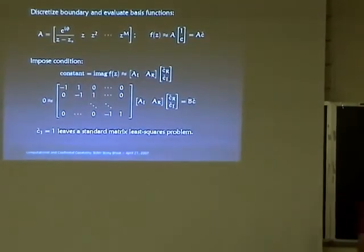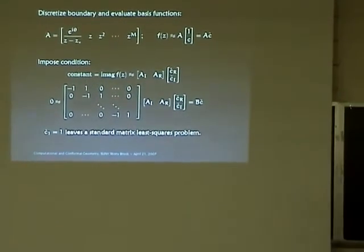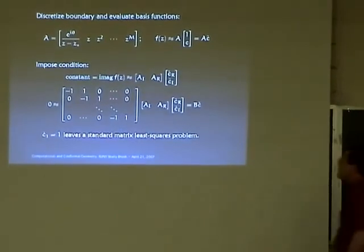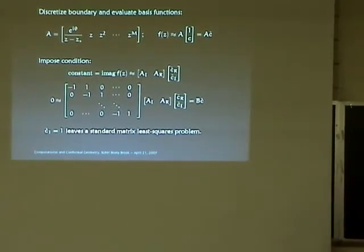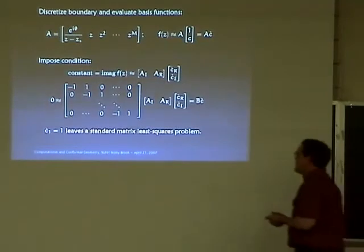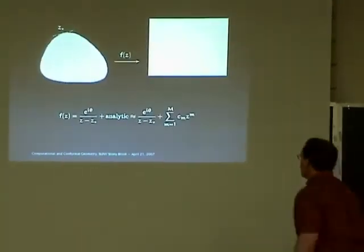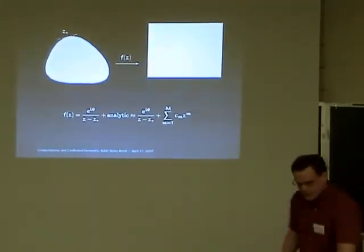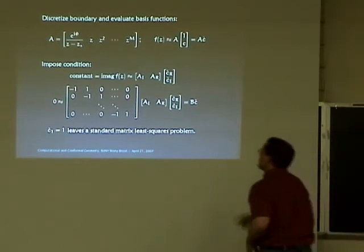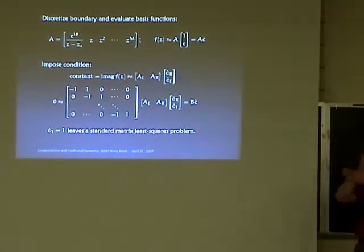Okay, so what does this look like? This is the most math we're going to do today, like I already said. So now, instead of picking a variable z, let's discretize z around the boundary. It's not particularly important how, I think. And then we'll evaluate those same basis functions. So I'm thinking of a combination of this guy plus these. Each one of those gets its own column in a matrix. Okay, so this matrix is the number of discretized points by number of basis functions.